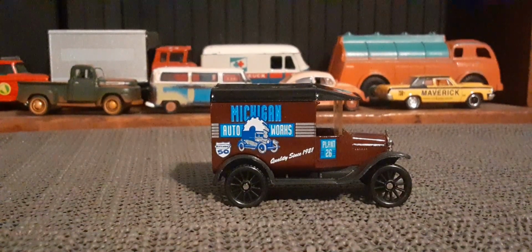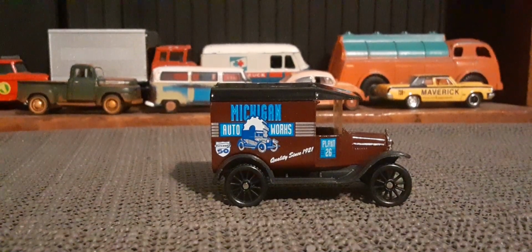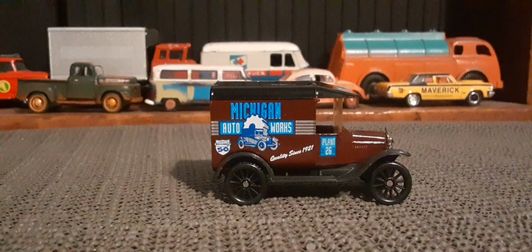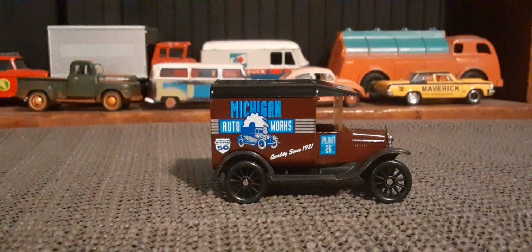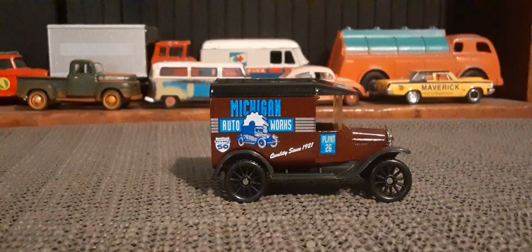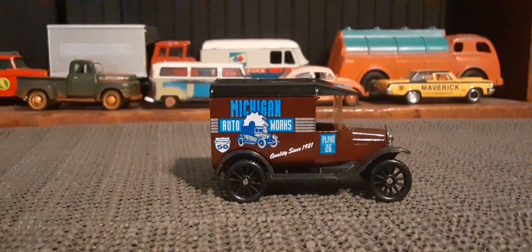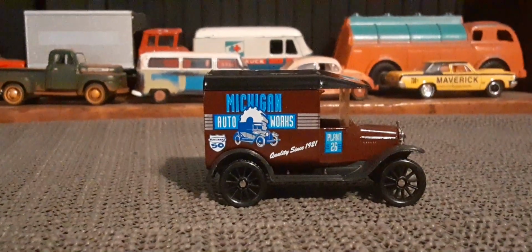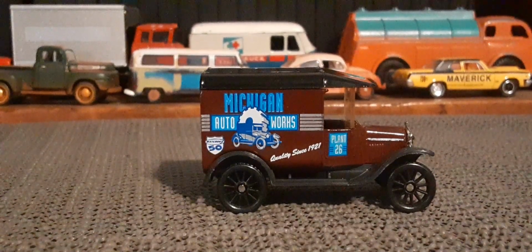Now I'd shown some of those Connect cars from Hot Wheels where they did the 50 states. Well, years ago, Matchbox sort of did the same thing where they had cars out of every 50 states. So this is the Michigan state version of this casting, which makes a lot of sense.